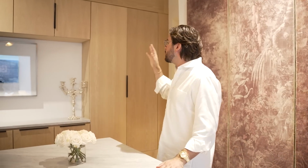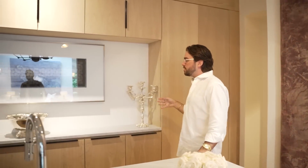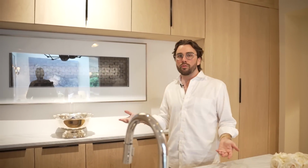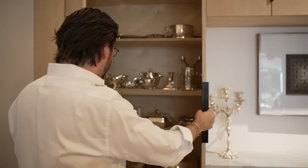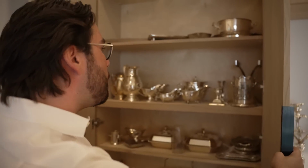I put this cabinetry in to hold my vases, my silver, different objects like that. I made sure it was deep enough so that we could really store it properly. Again, most people store their silver in a silver closet, but I put mine out frequent enough that it kind of maintains the silver without having to be constantly polished.